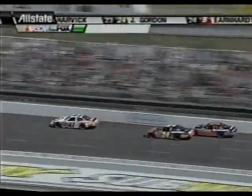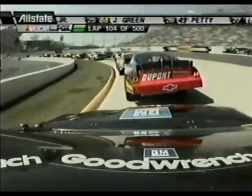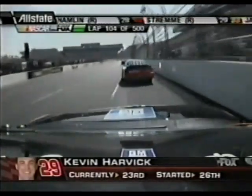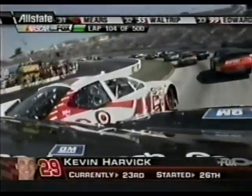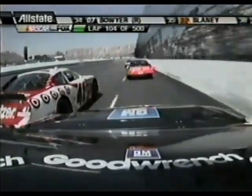And what I meant by he should speed off pit road, he had already had a penalty by pitting too soon, taking the longest line. Speeding, leaving your pits under caution, taking the longest line. Reed Sorenson to the inside. This is for position. You're riding with Harvick.